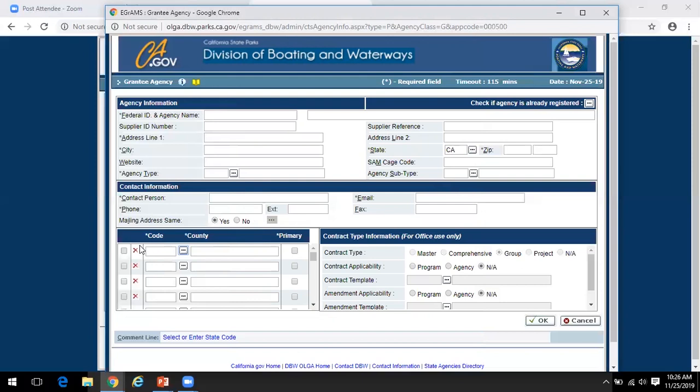Okay, the last thing we just want to point out here is that in the county section, your agency may operate in multiple counties, and it's okay to choose them all, but you will need to designate one as the primary. So whichever county your agency identifies as their primary county, make sure you select the primary box next to it. The code column self-populates, and you are done here, and you can click OK to move on.